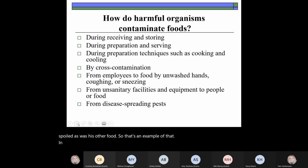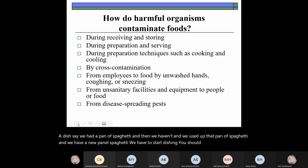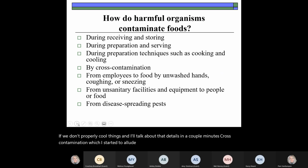During preparation and serving, if we don't cook the food correctly, if there's blood in the meat, it's not cooked to the proper temperature. If we store the foods incorrectly in the cooler, where we have like raw meat juice dripping down on a ready to eat food like pudding, that's going to be a problem. During serving, if we're not holding the food above 140 or below 41, or if we change out a dish, say we had a pan of spaghetti, and then we used up that pan of spaghetti, and we have a new pan of spaghetti we have to start dishing, you should actually use a new utensil when you start serving that. And I'll talk more about cross-contamination in a minute. If we don't properly cool things, I'll talk about the details in a couple of minutes. Cross-contamination, which I started to allude to, we'll cover more shortly.